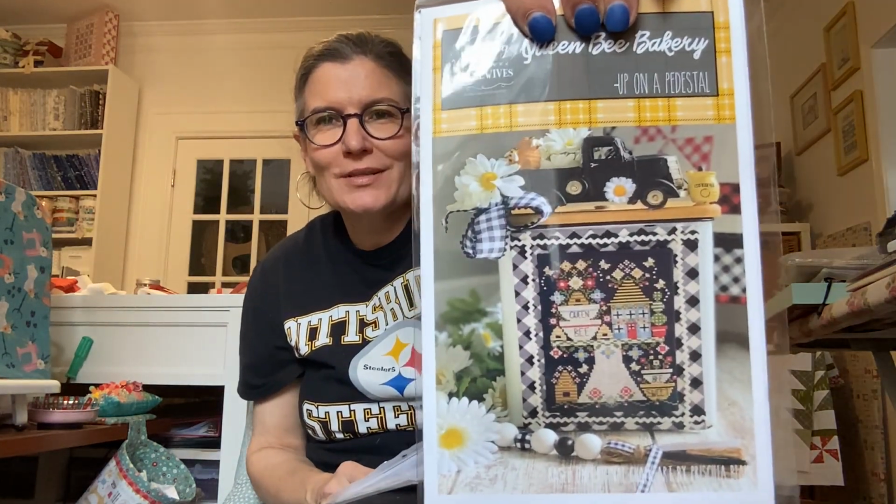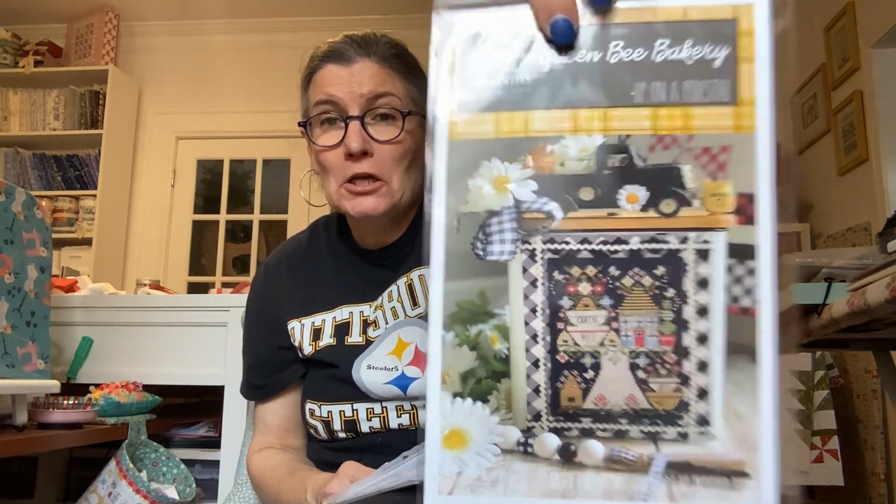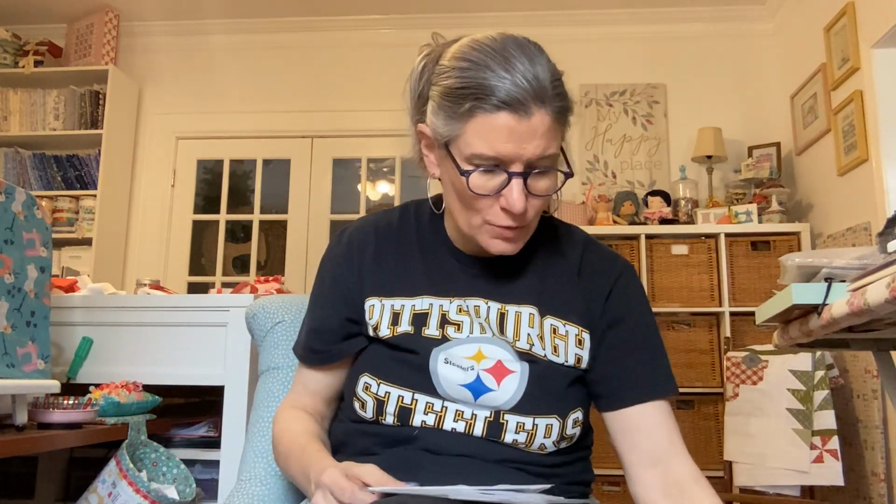And then Queen Bee Bakery. I love these up on a pedestal ones. I've been wanting them for my kitchen. I mean, that looks like a lot of stitching, so I don't know when that'll get done, but I like it. All right, that was my Home wreath swap already.